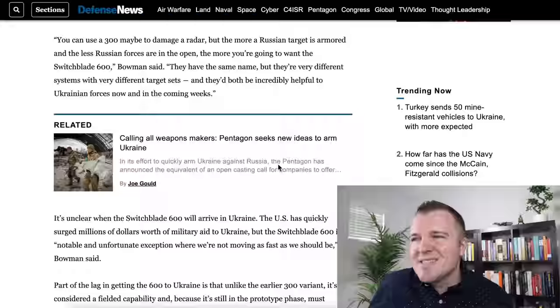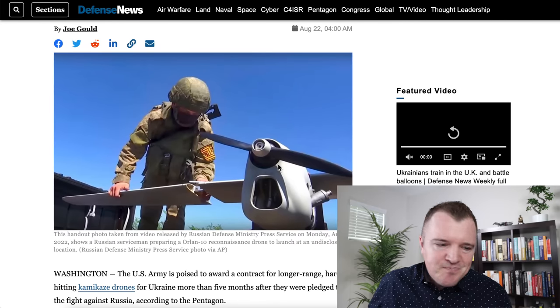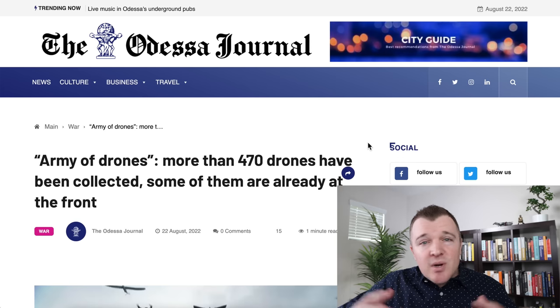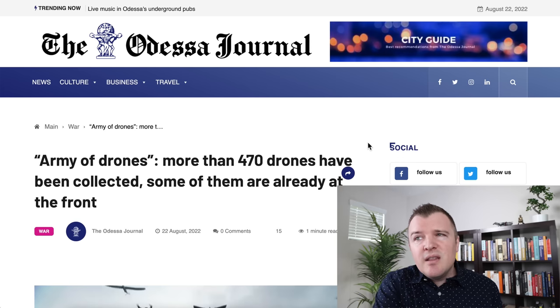But I mean, this is a kamikaze drone that can destroy a tank. Sure, it would be nice if we had a couple thousand of these to use right now. But when it comes to drones and controlling the skies, Ukraine is slowly gaining the edge.